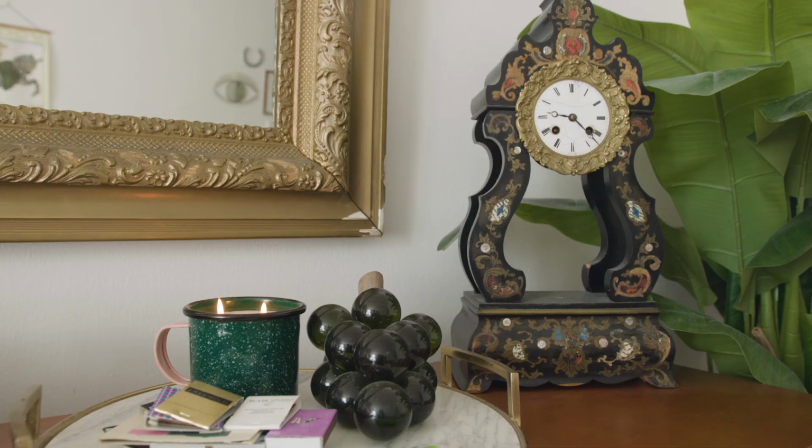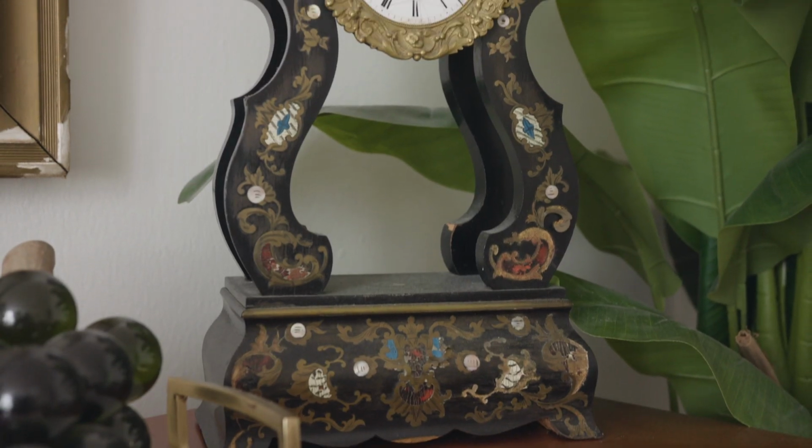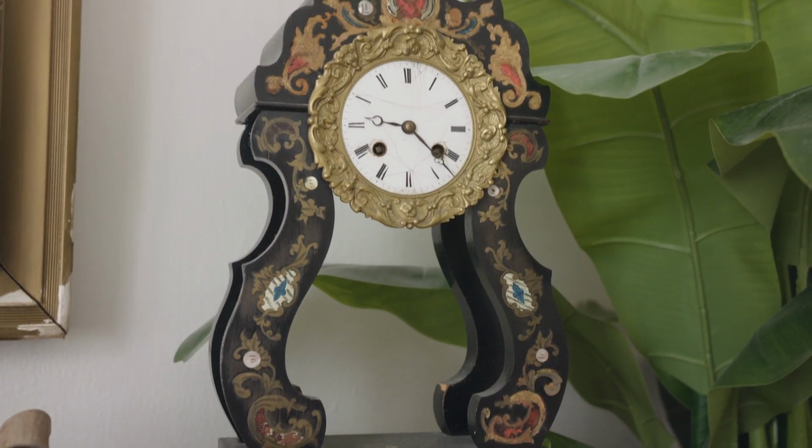My favorite piece in my apartment by far is this clock that's back there behind me. It's from my grandparents' collection of antique clocks. It has a lot of character, and I think it's from the 1800s, which is really cool.